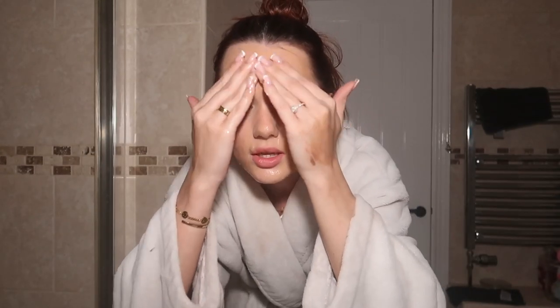Oh my god, look at how it's just instantly taken my foundation off. I had loads of powder on today as well, like I powdered my entire face with a powder puff and a brush. And it's literally taken all of that off. Doesn't have a scent to it. Do you know what it smells like?